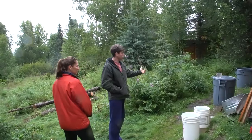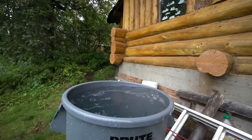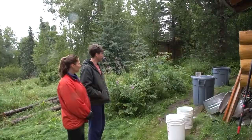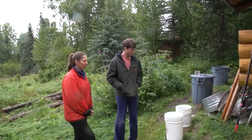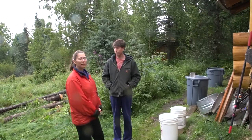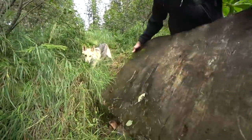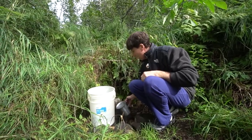This is cool. We do water catchment, which is not drinking water, but it's laundry water and wash water. So when we're taking saunas, that's the water we use to bathe, and sometimes dish water. Dishes, laundry, and washing water. Utility water. We do have a spring that's probably 50 to 100 yards down the hill. That's where all the drinking water comes from. I carry it up by hand.